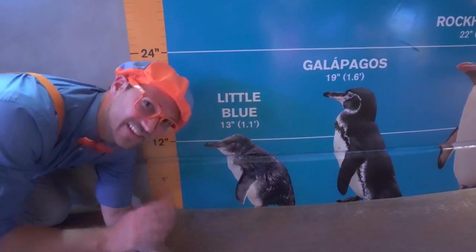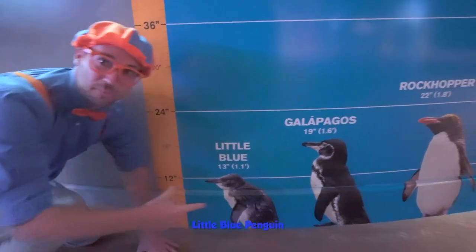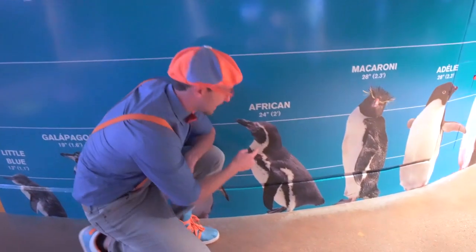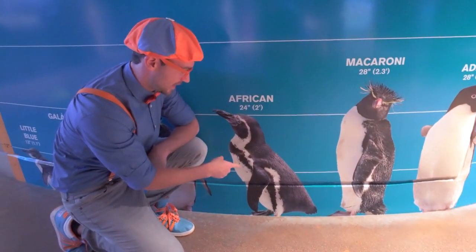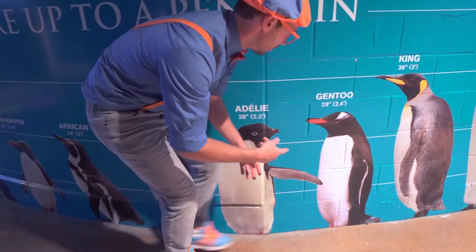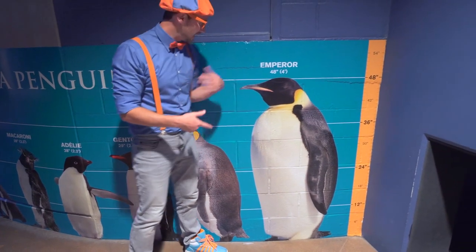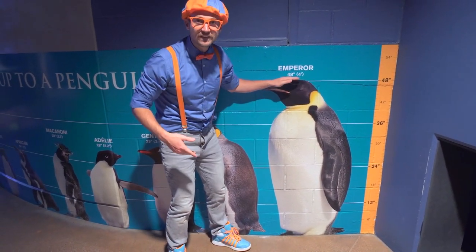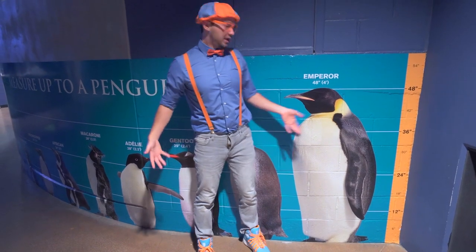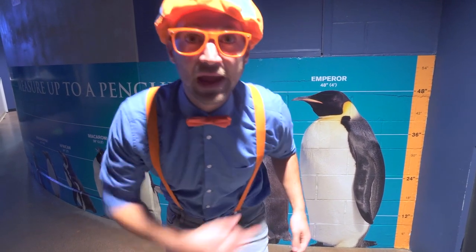Oh, hello. This is a little blue penguin. It's pretty small. Whoa, this board has the sizes of different penguins. Oh, like the penguin I met today, an African penguin. Whoa, and they just keep getting bigger. Whoa, look how big they're getting. Whoa, look how big this penguin is. Whoa, 4 feet tall? 1.3 meters high? Jeez, look how big it is. Oh, whoa, that's a really big penguin.